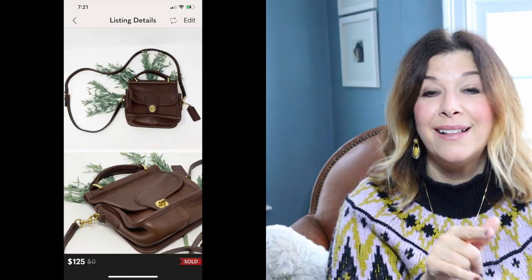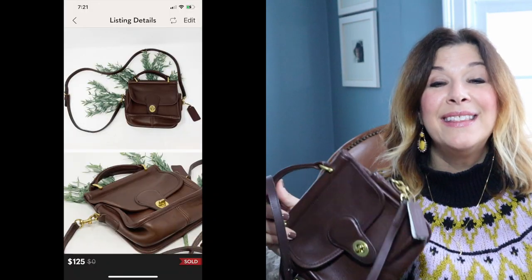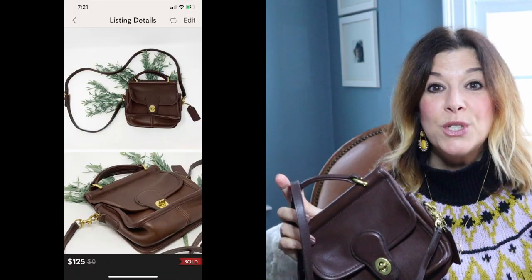I got home and did some research, realized, at first I thought it was the Willis bag, but I realized I think the Willis is a little bit bigger than this. And then I was like, should I give this to Angie for Christmas? I was kind of all over the place because I thought it was a special little bag. I listed it at $125. Rocco and Jay ran to pick up some salads for dinner. I went, I ate the salad, I came back, and this bag had sold for $125 in 30 minutes.